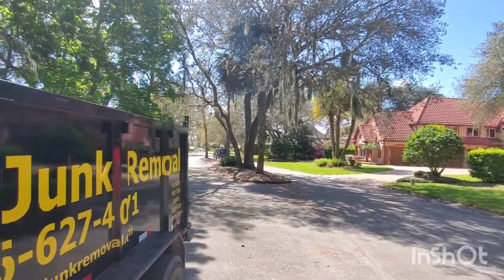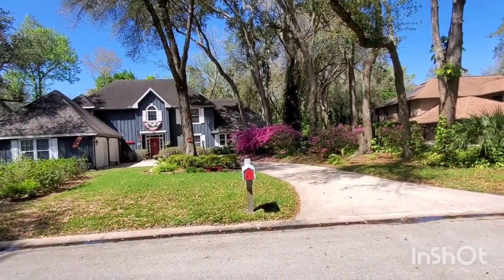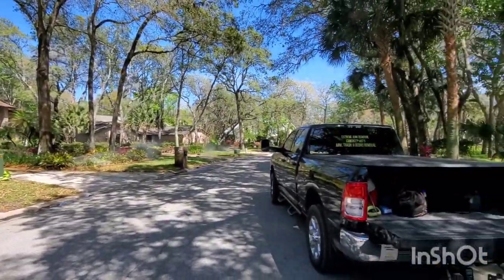These houses all look like how they were up north. All brick, brick and wood. Not your typical Florida style.